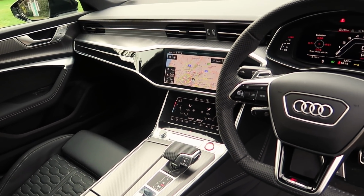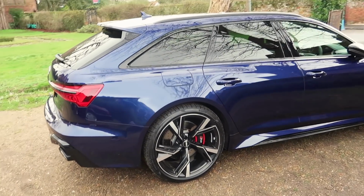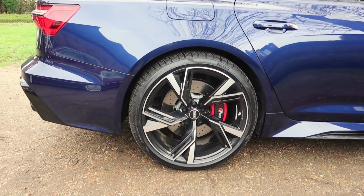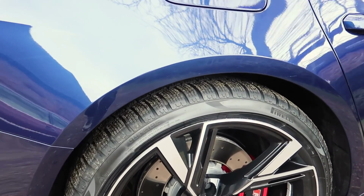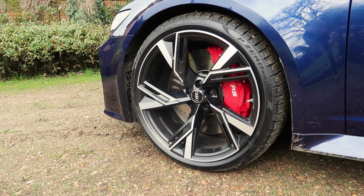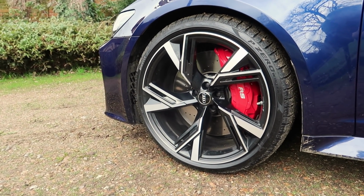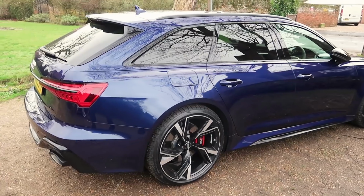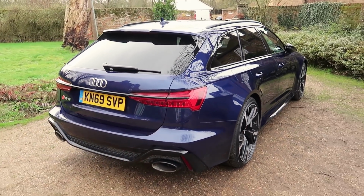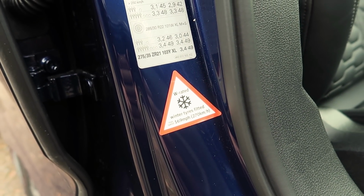But this one being the launch edition, it has, on top of all that standard equipment, 22-inch upgraded wheels that are fitted with winter tyres, because we're going to be seeing some snow over the next couple of days. It has the top speed limiter lifted from 155 miles an hour to 174 miles an hour, although with winters I'm limited to, I think, 169 miles an hour. So hopefully we'll get to explore that later tonight on the German Autobahn.